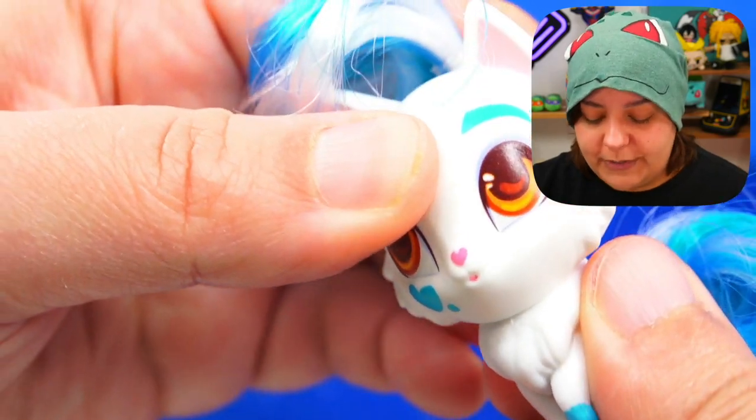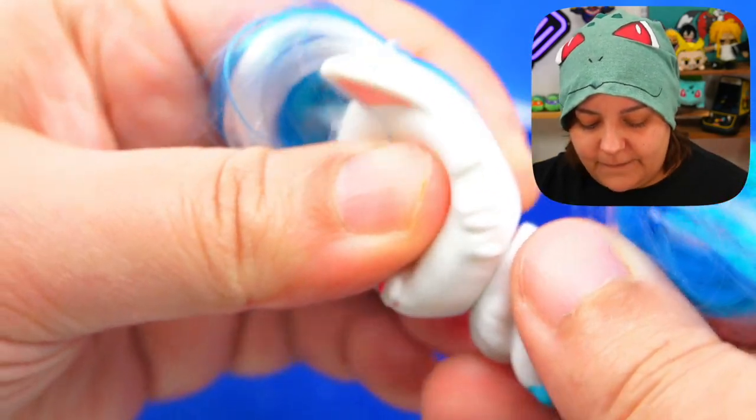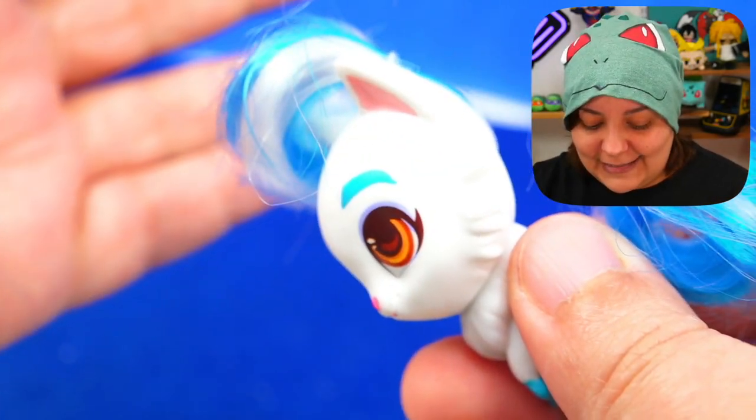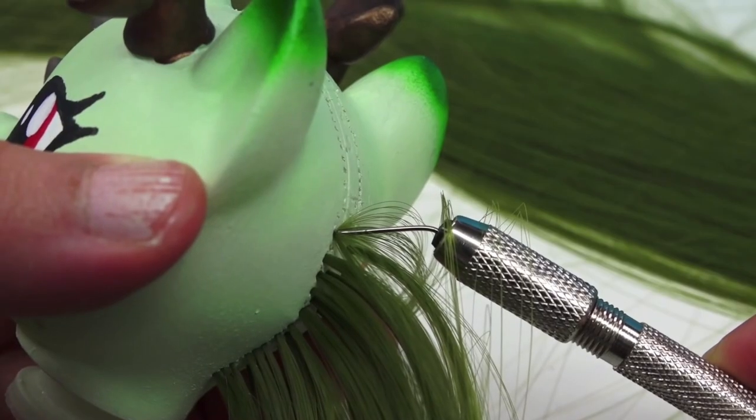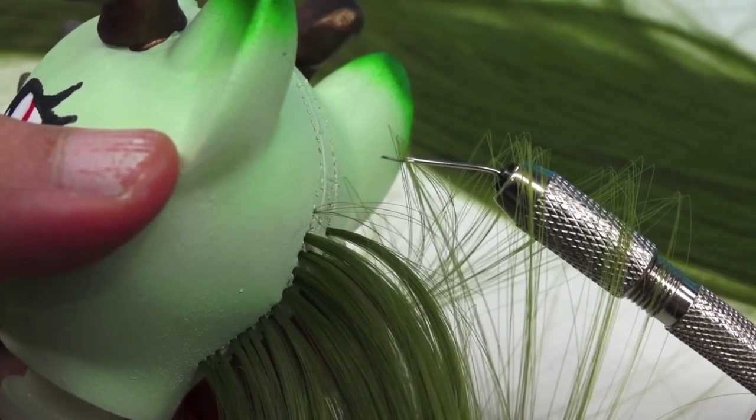And for those of you wondering, look at that. The head is very squishy, which means that technically rerouting hair, if I wanted to change the hair color, should be easy. Says me. In case you don't remember, this is what happened when I tried doing hair for the My Little Pony.